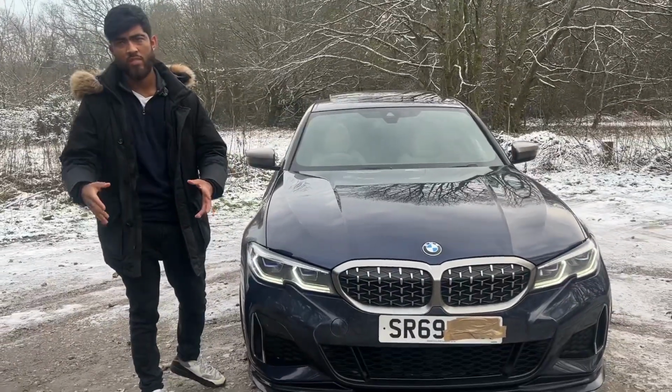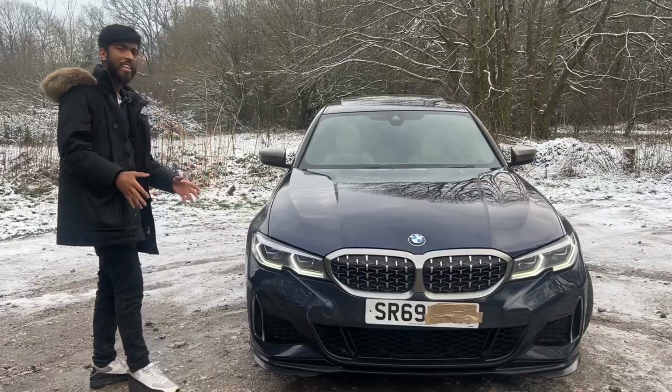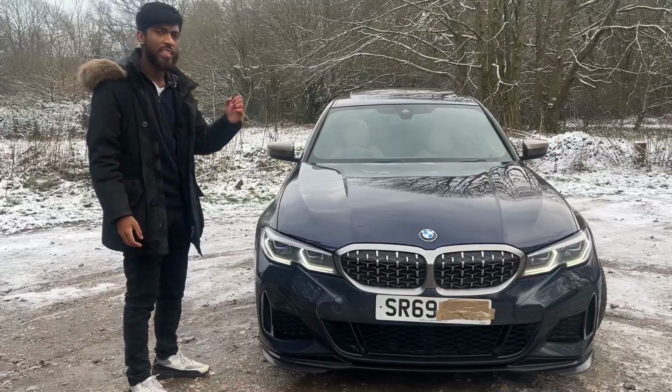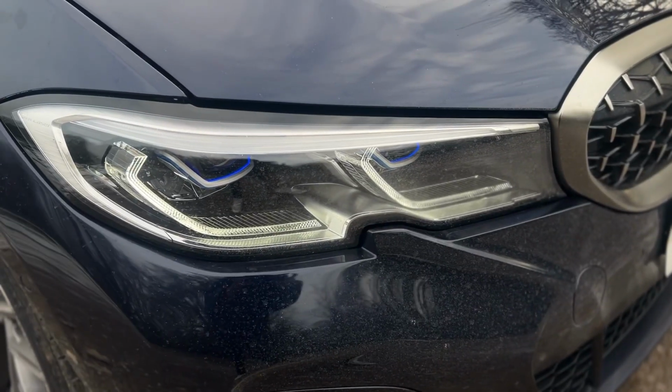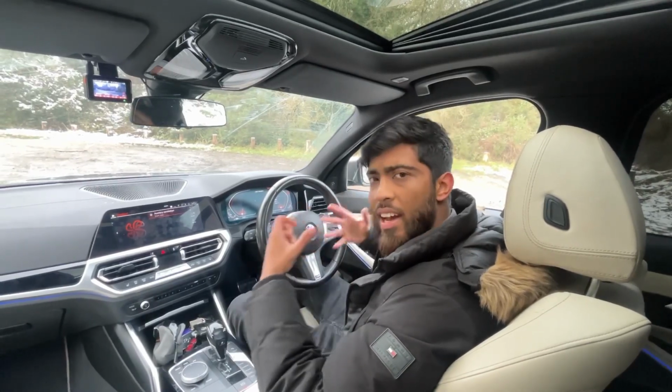It leaves the aggressiveness to its pig-nosed brother, the M3. See, this is much more sleek, much more of a sleeper sort of vibe, especially with this beautiful specification of Tanzanite blue. Especially complemented with the laser headlights, but we'll get onto those later.